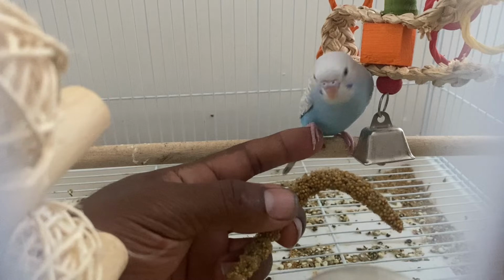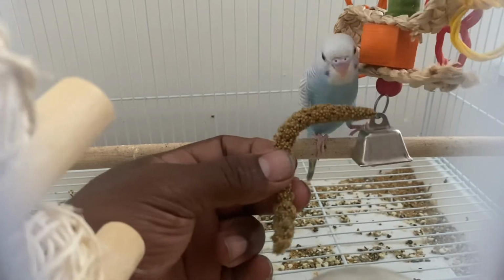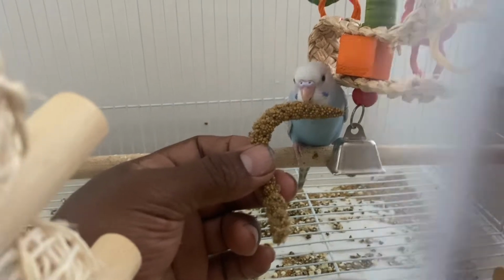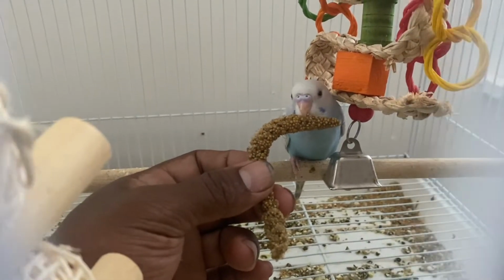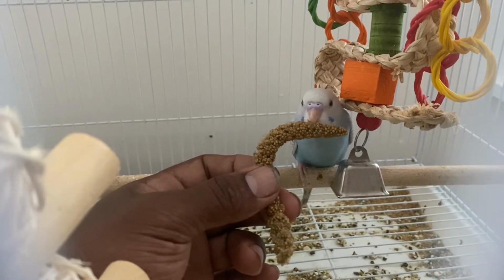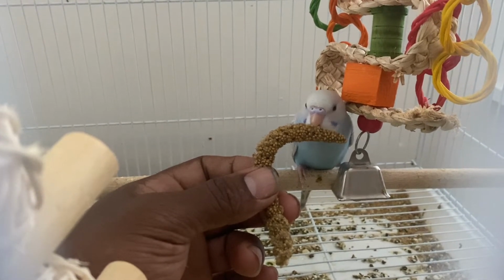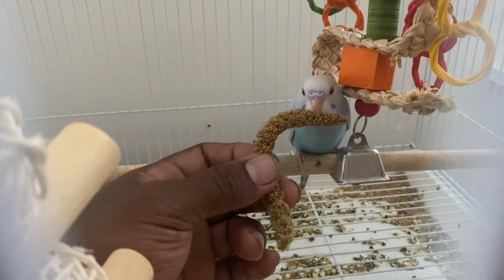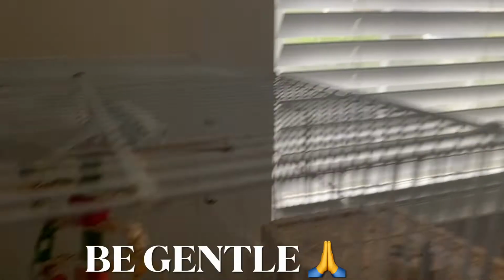See that? One fruit on my finger with no problem. Every day they just get closer and closer, and this is it. Do it over and over. Sit by the cage, touch the cage, avoid loud noises.